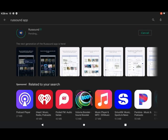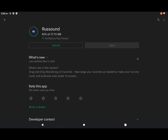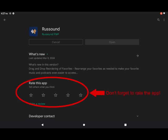If you haven't signed into the Google Play Store before, you'll need to log in or create a Google account if you don't have one. Once the update process is complete, the new version is ready for you to play your favorite music.